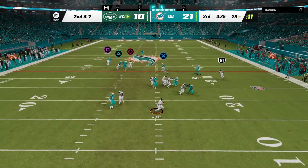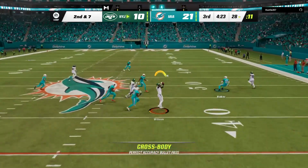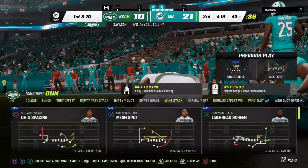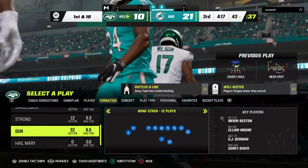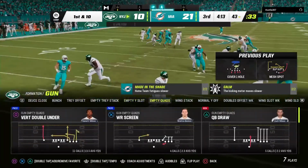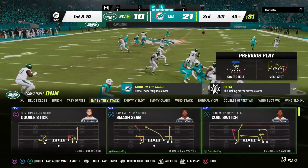Now it's Wilson. He finds his man, complete. It's Wilson. And they get him down, but not before he takes it across the 40-yard line. Wilson to Wilson there. Zach to Garrett for a Jets first down.